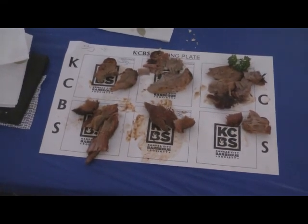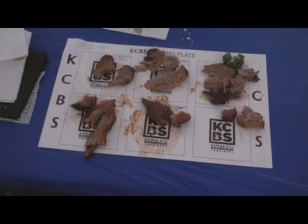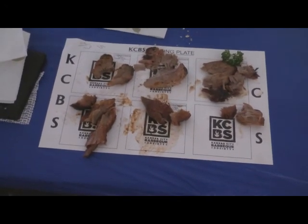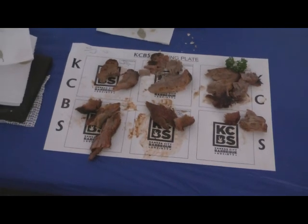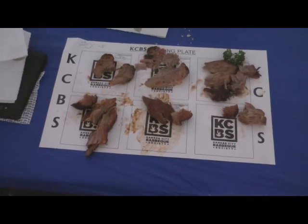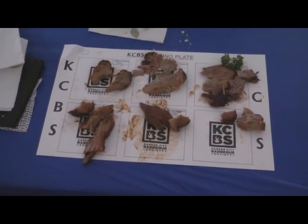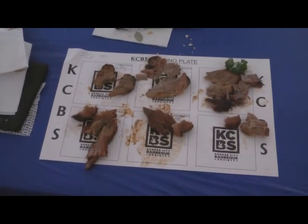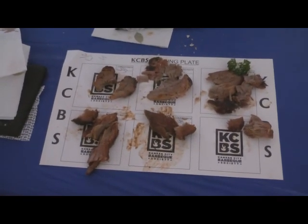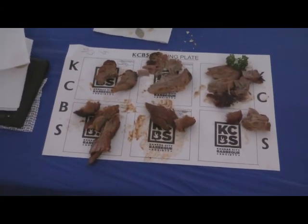My favorite was number five. It had a really good smoke flavor to it. My least favorite was actually number three. It was really tough and it was really bland. My favorite was number one. Had a good combination of texture, flavor. The sauce was not overpowering and the meat had some personality to it. My least favorite was number five. There was something in the spices that just didn't work for me, and the piece I got was a little bit tough.